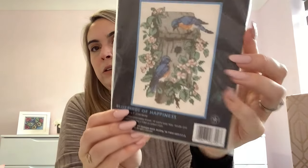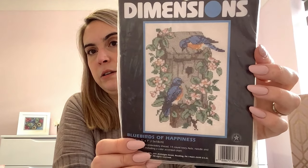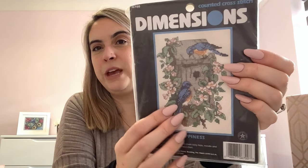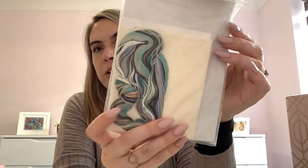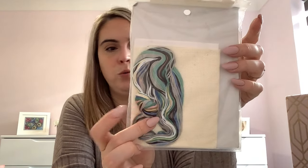On D-Stash on eBay, I got this old Dimensions kit called Blue Birds of Happiness. I love it. Love anything with birds on it. It's really cute. This is the sort of kit where the picture on the front is not going to do it any kind of justice. You can tell it's old, can't you? So it comes with 14 count ivory Aida and then all the threads.